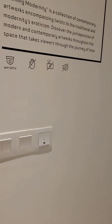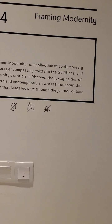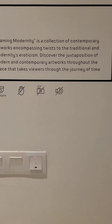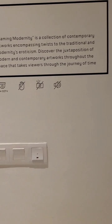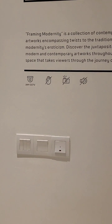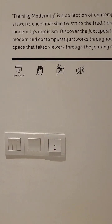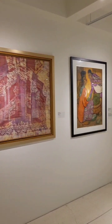And then we come to left wing of the fourth floor, which is Framing Modernity. Framing Modernity is a collection of contemporary artworks encompassing twists to the traditional and modernity's eroticism. Discover the juxtaposition of modern and contemporary artworks throughout the space that takes viewers through the journey of time. Let's take the journey through time.